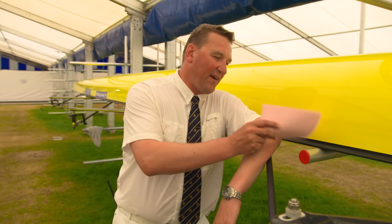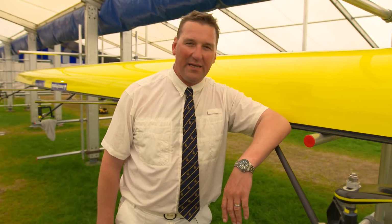Conditions today were absolutely sparkling. Some very quick boats and a lovely tailwind to push them along. We're going to start with the Prince Albert. This is Imperial versus Goldie.